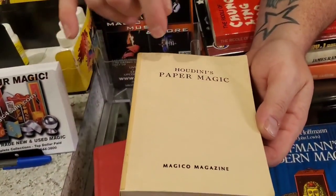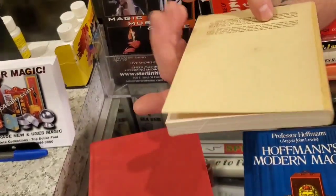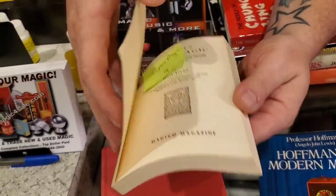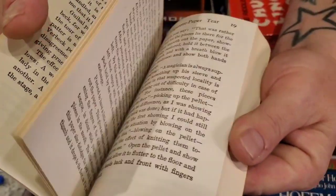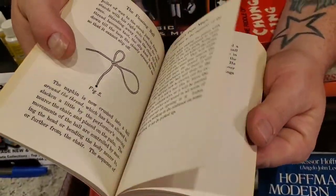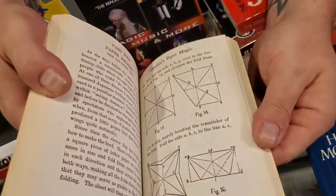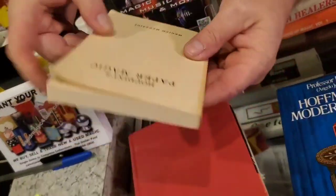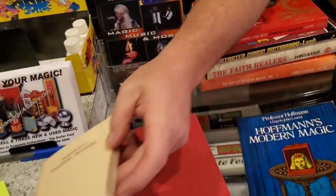Houdini's Paper Magic by Magico Magazine. I've never seen this edition of this book. This is a pretty neat little book. It's only $10, but let's flip through it a little bit. I don't think this has a whole lot of pictures in it, but I've seen a couple different paperback editions of this, and I know there's like a newer hardback edition of this, but I've never seen this little Magico Magazine one. $10.